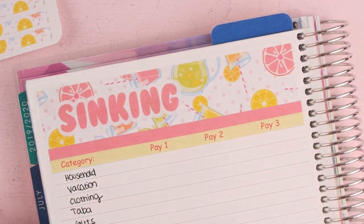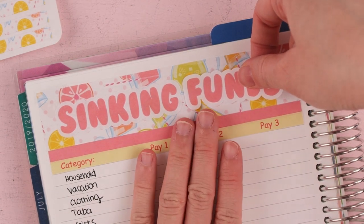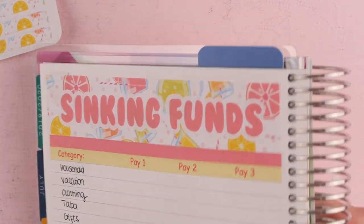Sinking. And I really find that this concept is such a great idea because it saved my butt a lot, especially when I was unemployed. It saved me a lot.